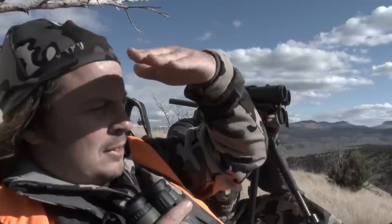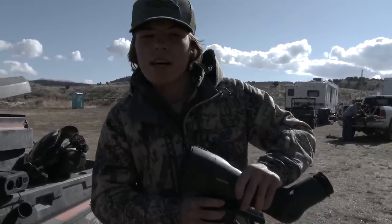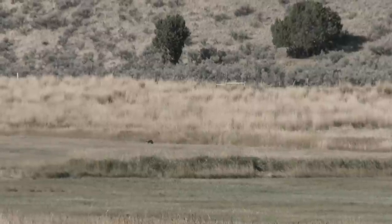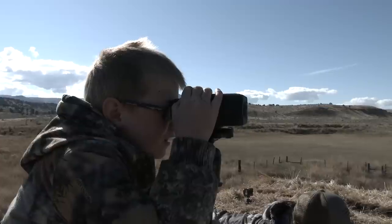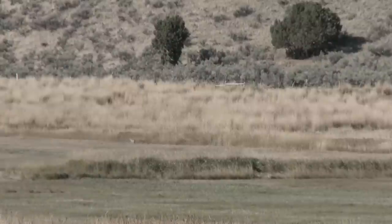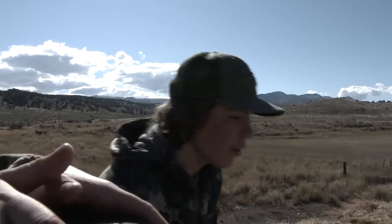That was pretty cool. I looked over. I thought it was a deer, but we just seen a coyote over there. He's 400 yards away, I think. We're gonna go try and smoke him on camera. Come on. Shoot. 7.2. Okay, bud. Stoned him. 480 yards. There's another one.